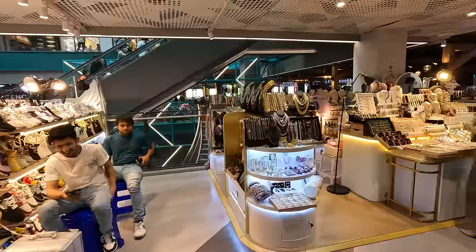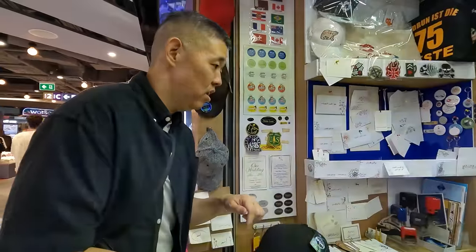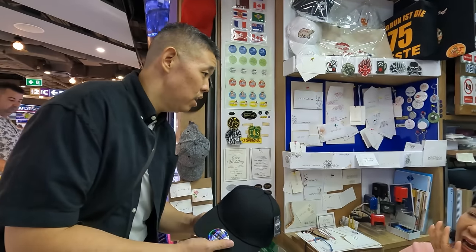So now we're going to the second floor. Man, on the third floor there were so many things to see, so many things to buy. We'll see what they have going on the second floor. A lot of jewelry, huh? Yeah, I noticed that over there on the other side. It had a bunch of gold necklaces and whatnot, like rings and bracelets. It's crazy.